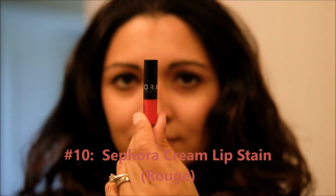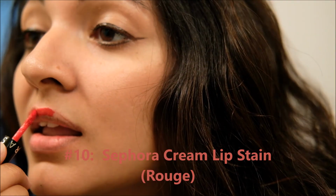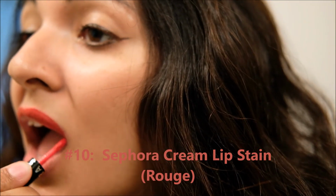And last but not least is Sephora's Cream Lip Stain. This particular color that I'm applying here is the exact same color as the Armani Lip Maestro that I just demonstrated applying. This is moisturizing, it goes on beautifully, the applicator is great, it's easy to work with, you can fix any mistakes easily. It does not dry very quickly, but once it does dry, it does not budge. It's not transferable at all. This will last you throughout your day, and honestly, it just looks really great. The color stays vibrant throughout the day. This is really worth the price point.